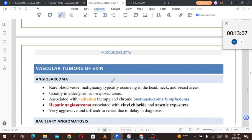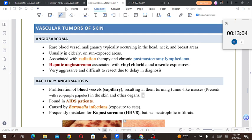Now let's talk about vascular tumors of the skin. Firstly, we'll talk about angiosarcoma, a rare blood vessel malignancy typically occurring in the head, neck, and breast areas, usually in the elderly or on sun-exposed areas. It is associated with radiation therapy and chronic post-mastectomy lymphedema.